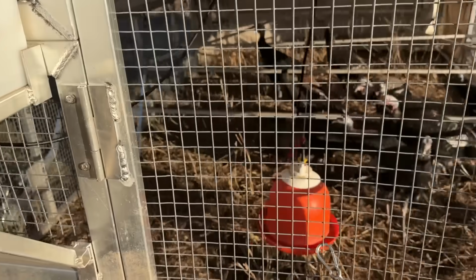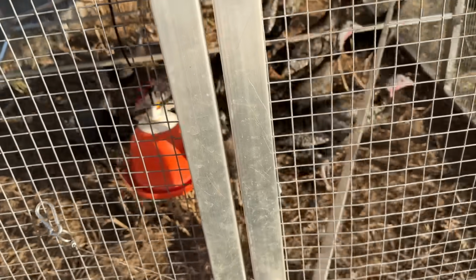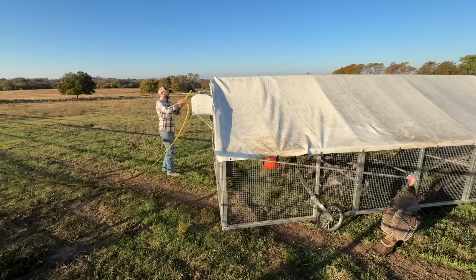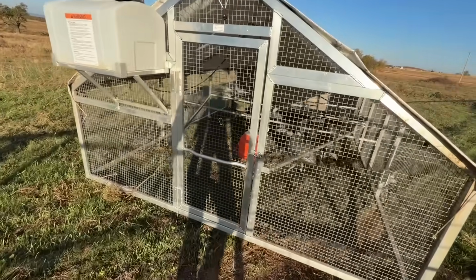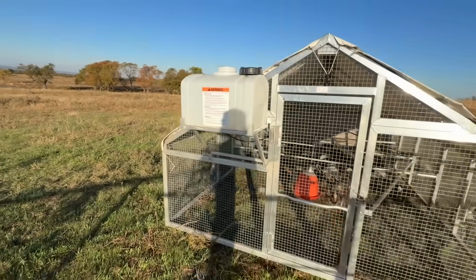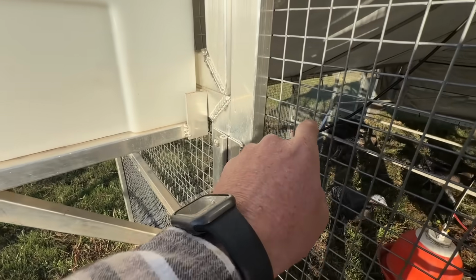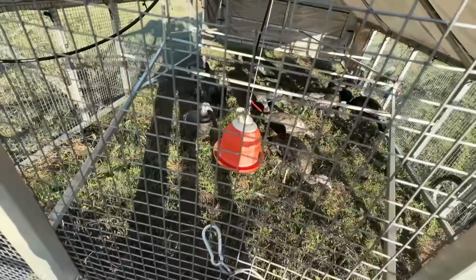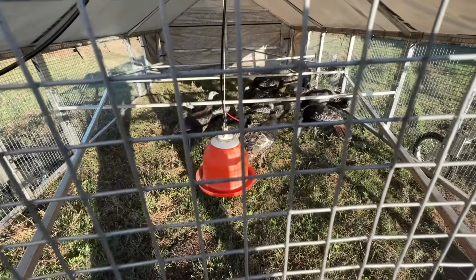Oh, man, we're out of water. Well, let me get these guys moved and get them some water. I had to move this turkey mobile unit a little closer to our barn so I could run the hose out here and fill our 15-gallon water up. It's pretty nice. It runs through a little tube, goes up, and comes down right here in this gravity flow water. Once you get it started, it goes pretty well.